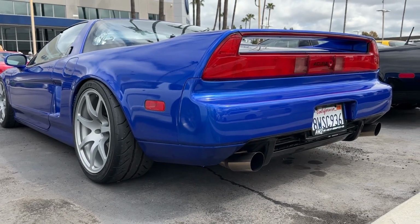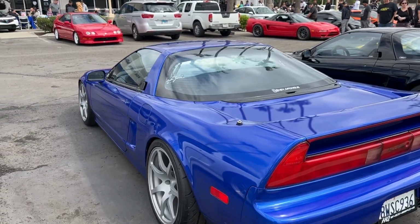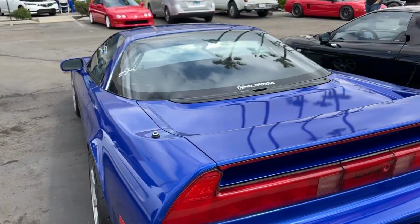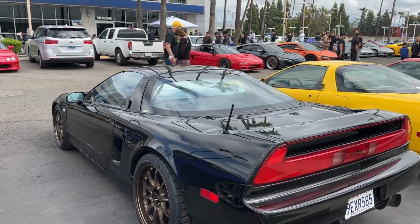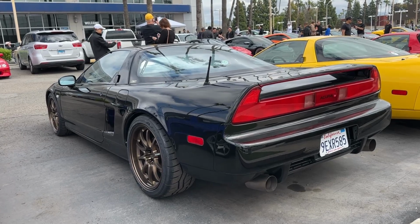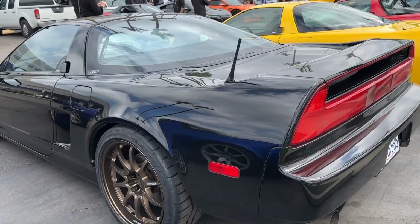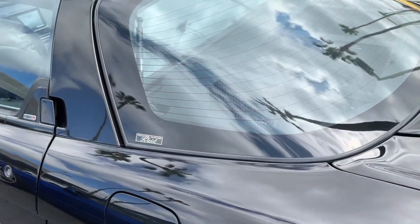Exhaust looks nice. I'm not sure what exhaust that is though. The wheel fitment looks good. This is Roger. Just met him today. Apparently this is a JDM Acura. So this car spent its whole life in Japan, but it's an Acura left-hand drive vehicle. That's what I heard.